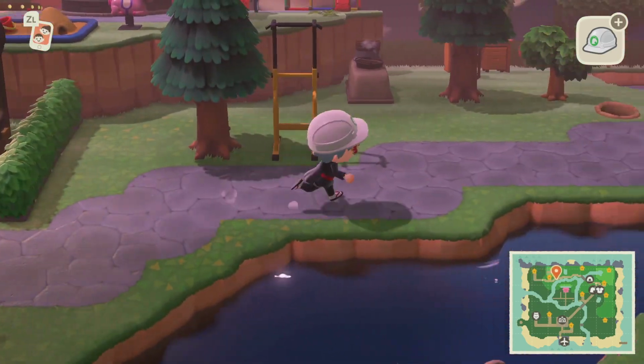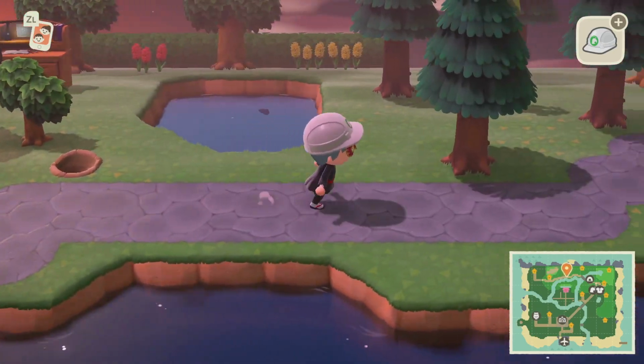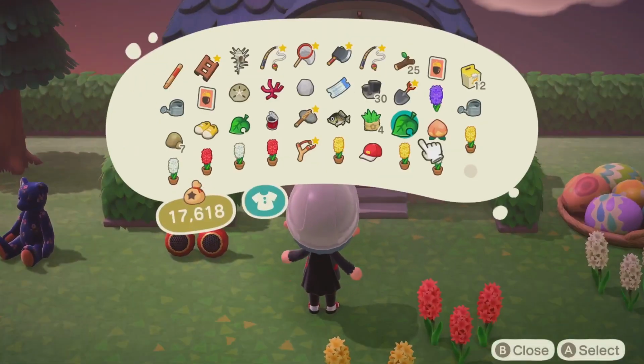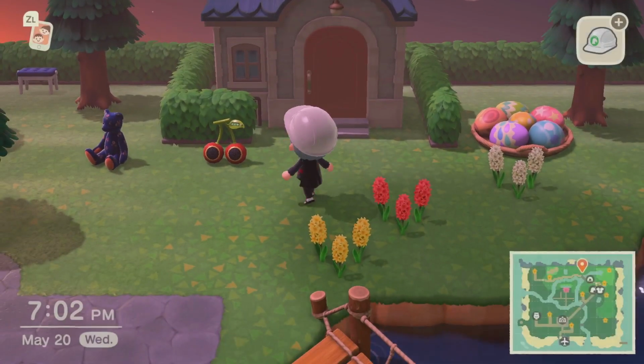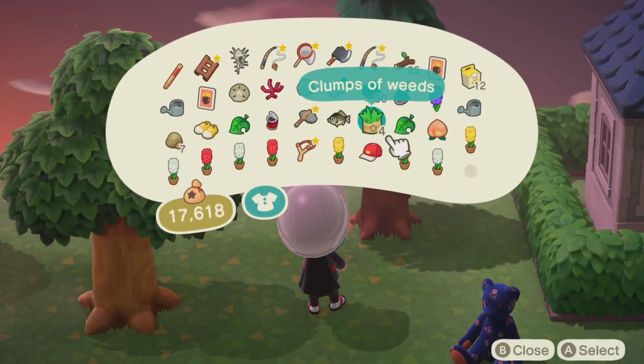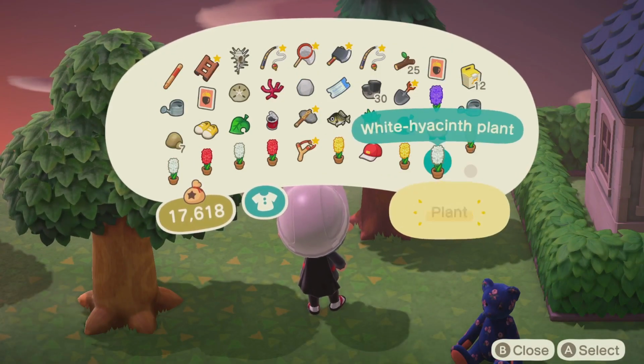Okay, well this is set up somewhat decently. We need to get like a bench or something. Also, we need to line up a path from Judy's house, which means we need to dig up more flowers. Okay, don't need that. Need to plant that there.